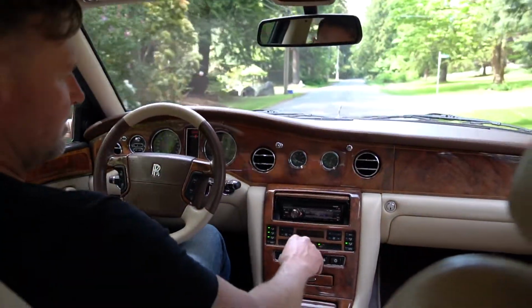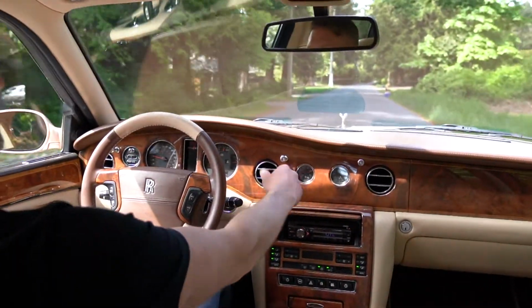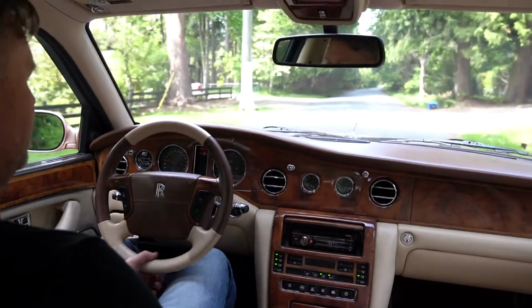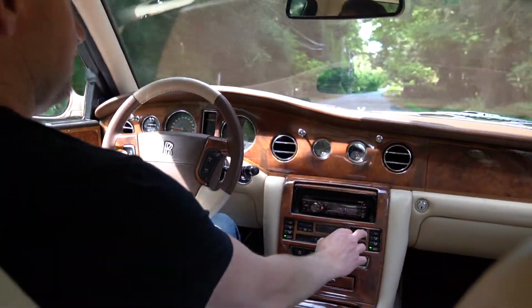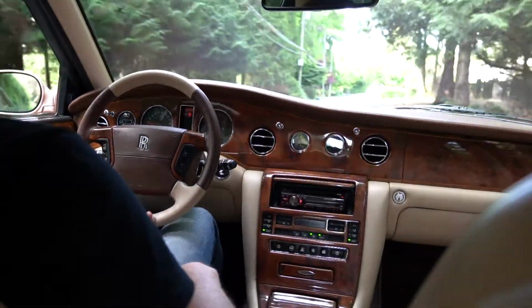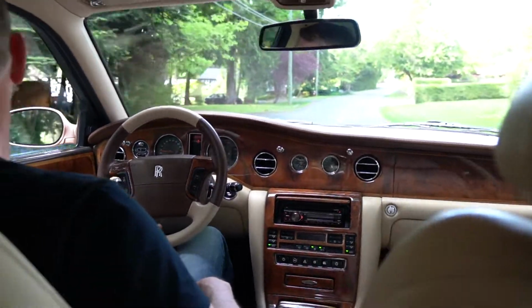All the vents work, the clock works, outside temp works, all the gauges here in my gauge cluster work just fine. Let's flip on the auto climate. What about you in the back there, John? Very comfortable. I've got a few things we can point out here.